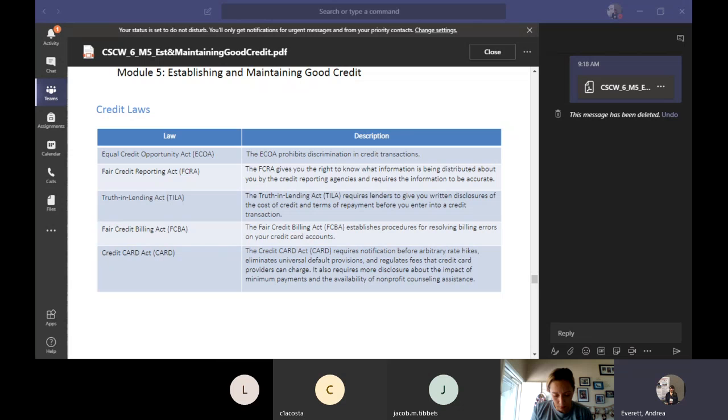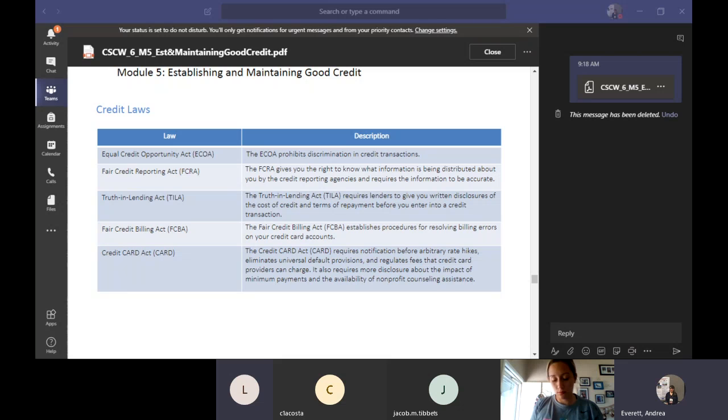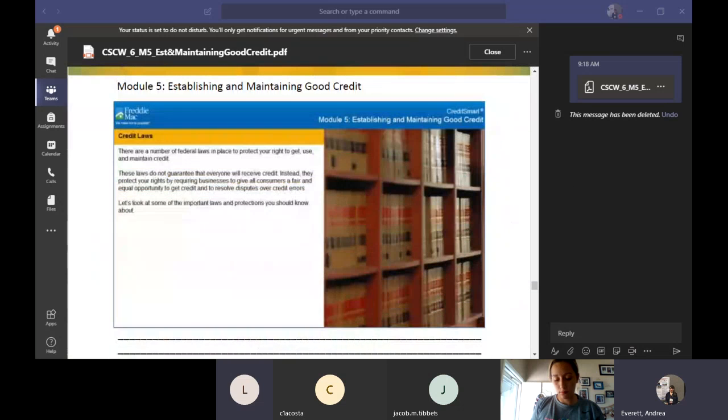And then you have the Fair Credit Billing Act, which is FCBA, which establishes procedures for resolving billing errors on your credit card accounts. And then you have the Credit Card Act, which requires notification before arbitrary rate hikes. So if they raise your interest rates or something like that, they have to tell you before. And that eliminates universal default provisions and regulates fees that credit card providers can charge. And it also requires more disclosure about the impact of minimum payments and the availability of nonprofit counseling assistance, okay? So those are all the credit laws that are in place to protect you and to protect your right to get, use, and maintain credit, okay?